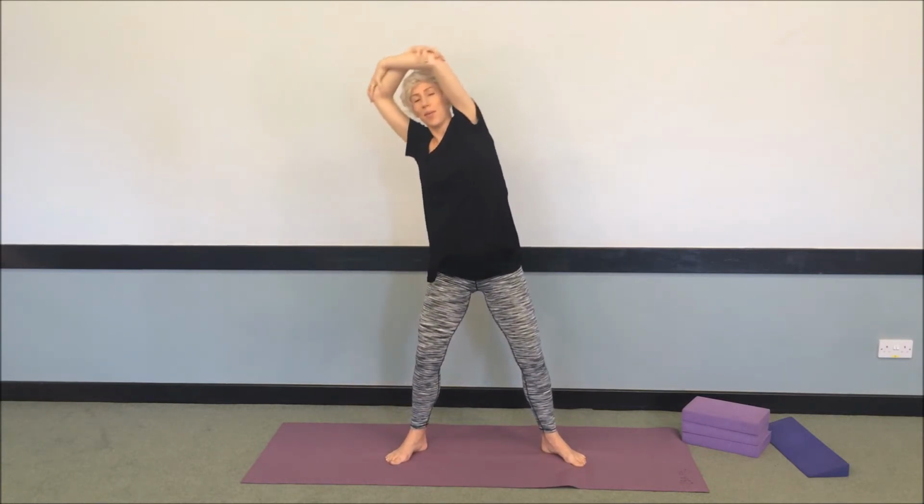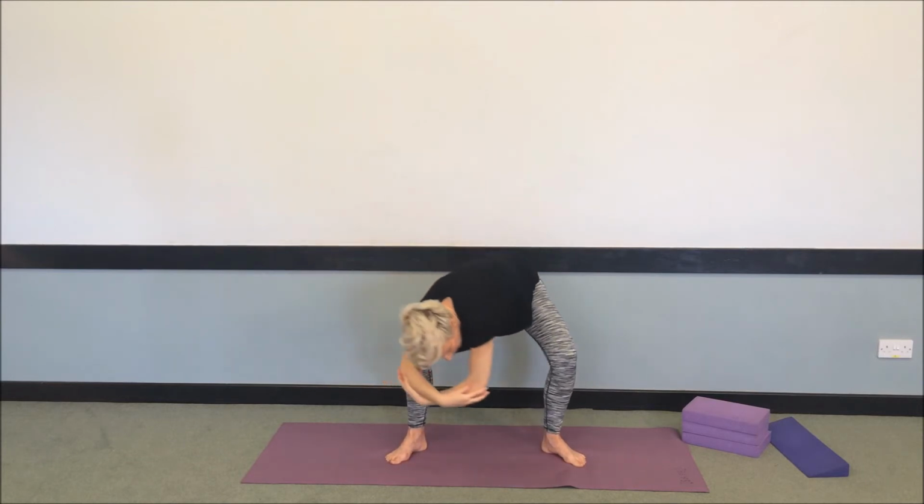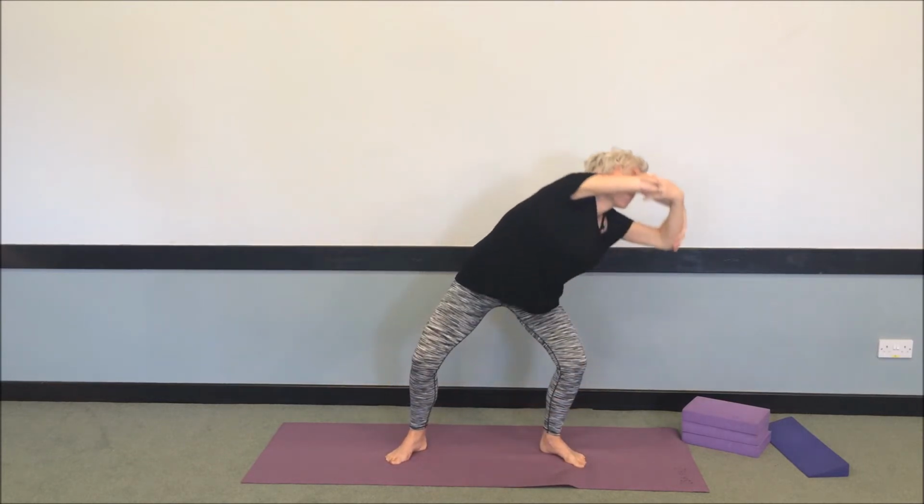Again, keep the legs strong. You're bringing strength into the legs as you do these movements. And then release the hands and come down.